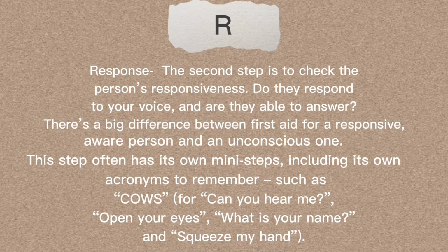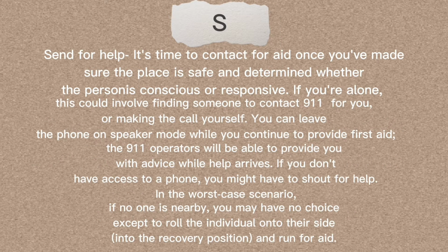Next is response. The second step is to check the person's responsiveness. Do they respond to your voice, and are they able to answer? There is a big difference between first aid for a responsive, aware person and an unconscious one. This step often has its own mini-steps, including its own acronym to remember, such as COWS. COWS for: Can you hear me? Open your eyes. What is your name? And squeeze my hand.